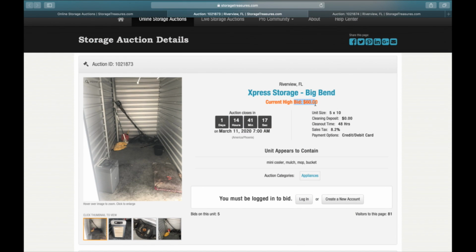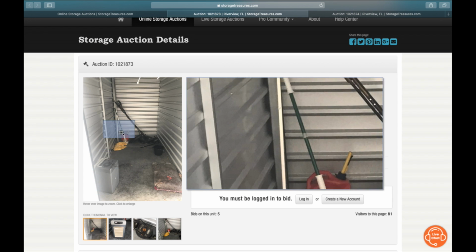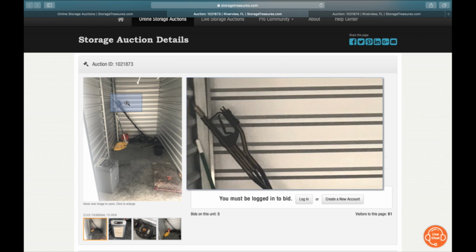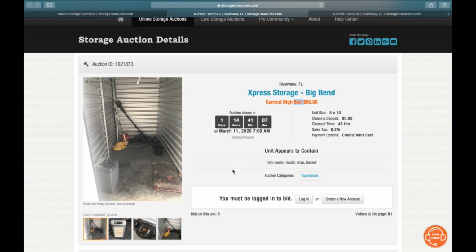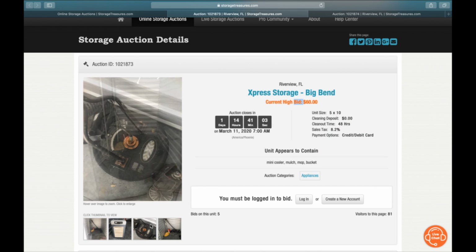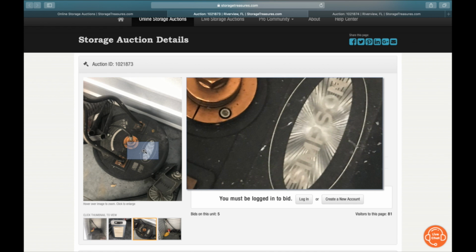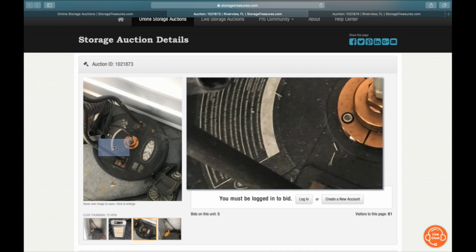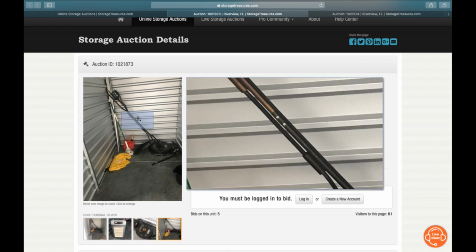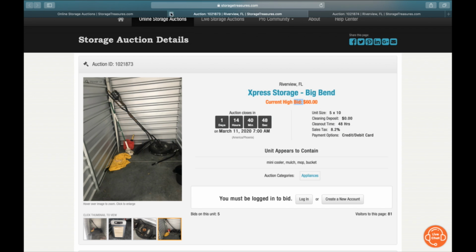Nothing in there. It's only at a $60 bid, but it has this mini cooler, a mop, a gas can that looks crushed in. Is that a pressure washing wand? Might be a big pressure washing wand is what that looks like right there. See it? Might be why. Yes, it is a pressure washing wand from Simpson. Might be why people are bidding on that, already up to $60. That thing might be worth $60. I don't know, but not for me.